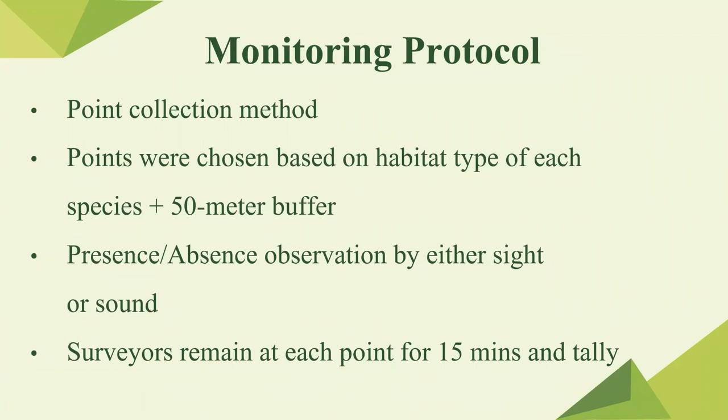The monitoring protocol was a point collection method. It will be only presence-absence, and the points were chosen based, like I said, on the habitat type that each bird prefers. And there was a 50 meter buffer of assumed observable distance. The presence-absence observation will only be by sight or sound, but by sound you're more likely to hear them, you know, they're pretty small.